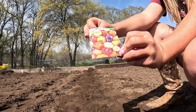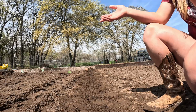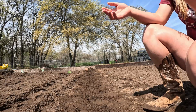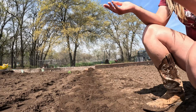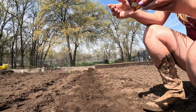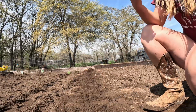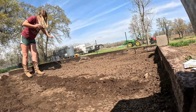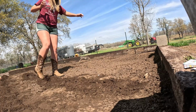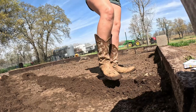Now we're gonna do these fun ones. They have different colors. It also says start indoors, which obviously we're not doing. But I'm in prime planting time because it is March to May. So if I mess it up, guess what, guys? We can just do it again. Again, no one come for me and my technique, how you do your garden, because this is how you do it. I'm not gonna come for you.